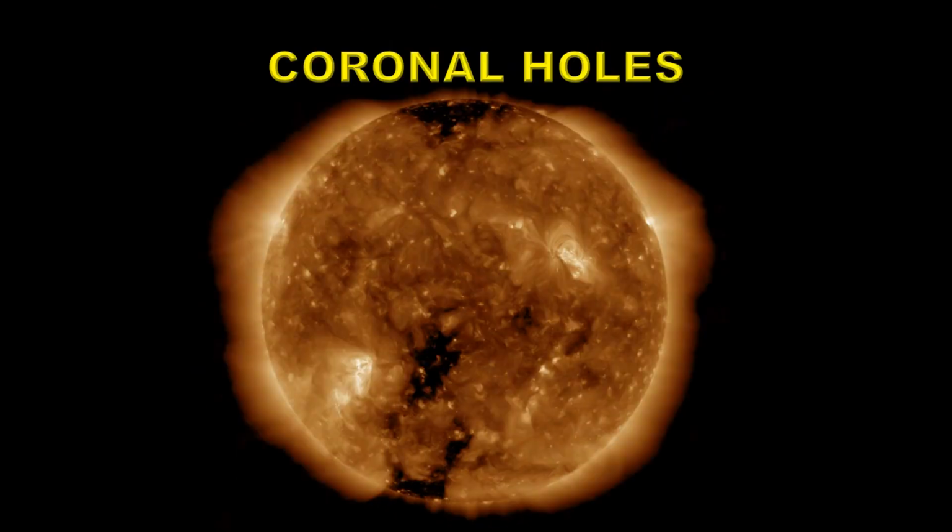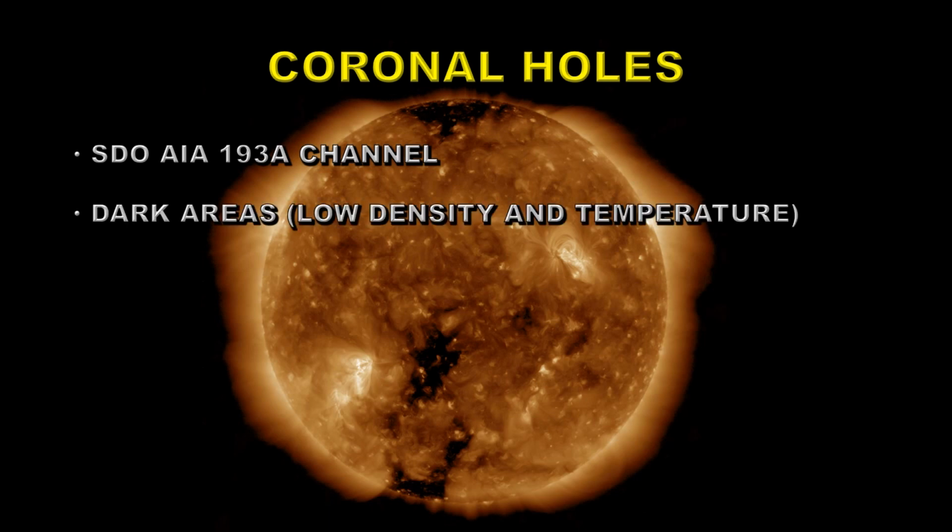Next, we'll take a look at coronal holes. Coronal holes are these dark areas on the sun. To see those, we use the 193 angstrom channel of AIA. These dark areas are low density and low temperature. That means that they produce less emission because there's less collision between the ions concerned.